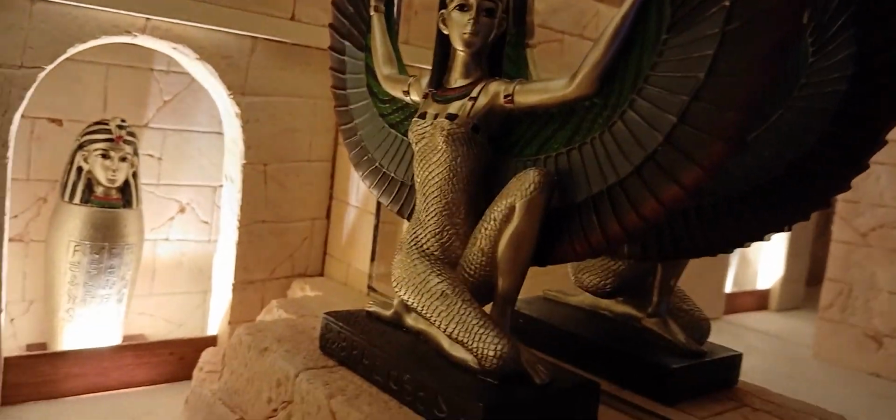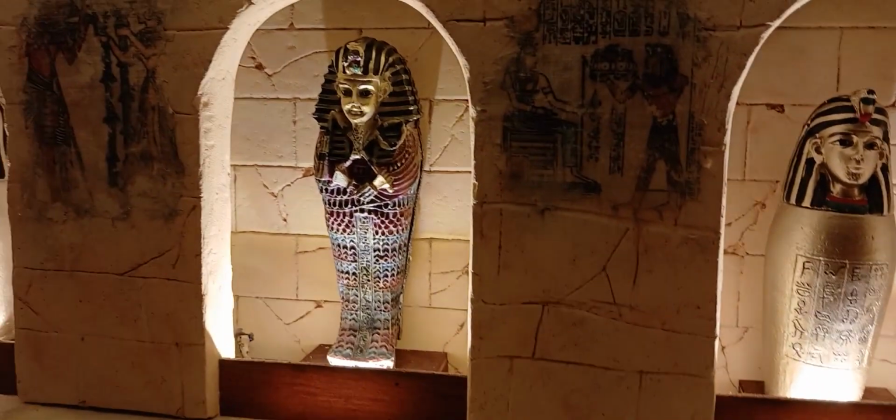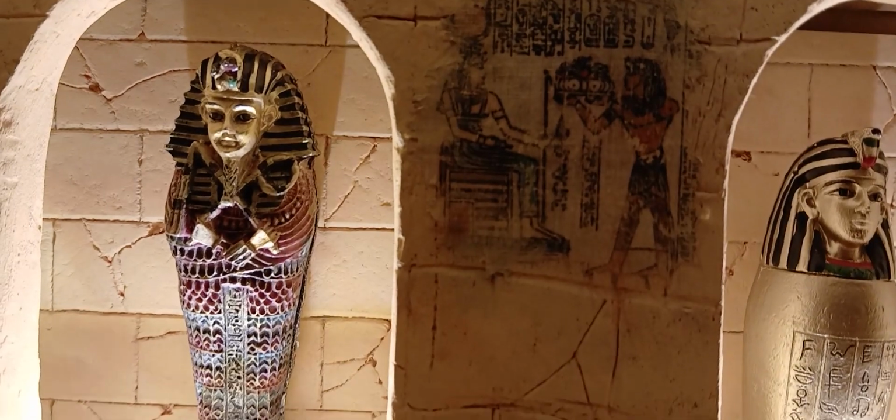That's the beautiful Isis. Look at this. Absolutely. And the shadows under the eyes where the light comes up from underneath, and then the shadows behind on the wall. Absolutely just what I wanted.